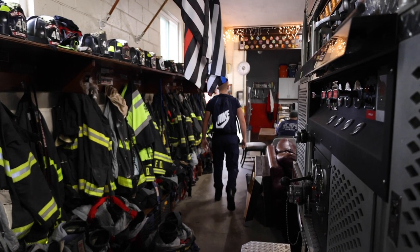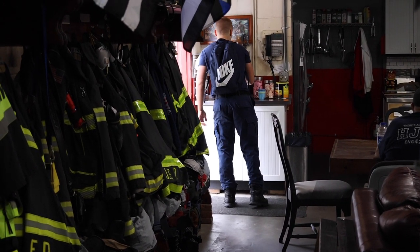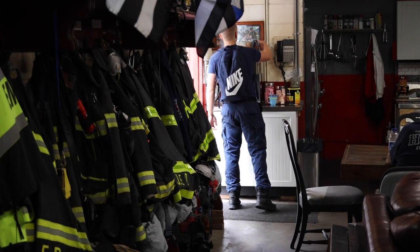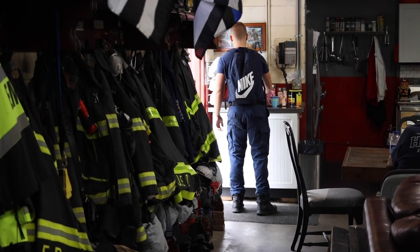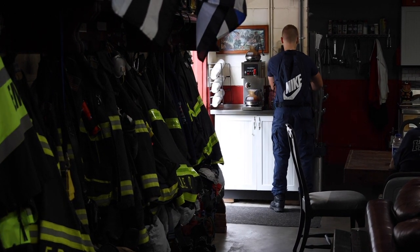Once checks are complete, ensure a fresh pot of coffee is available. It is a firehouse culture to have coffee for its members from early in the morning to late at night. Ask senior members if they'd like a coffee and always offer coffee to guests. Coffee supplies can be found in the cabinet underneath the coffee pot.